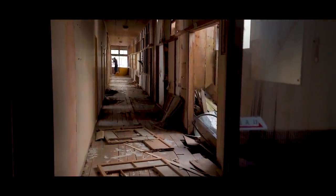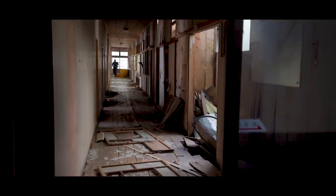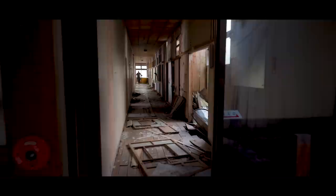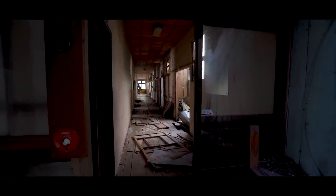I honestly feel like I'm in a dream. I can't believe I'm here witnessing this and exploring a place like this. Just the way to explore is so different than anything I've ever done. I'll check down there later.